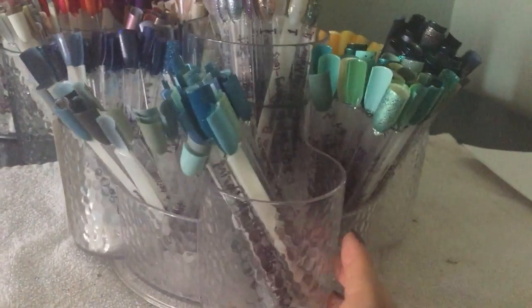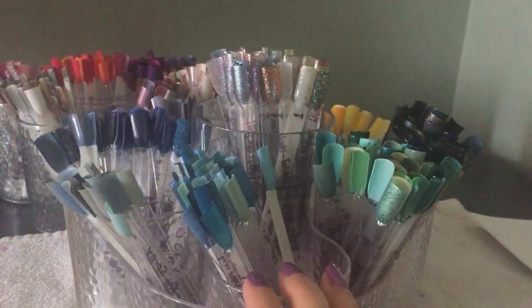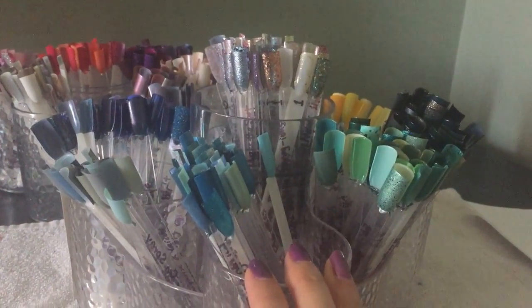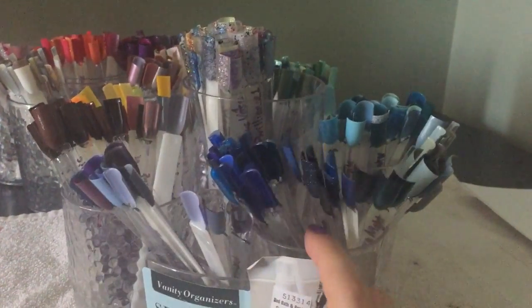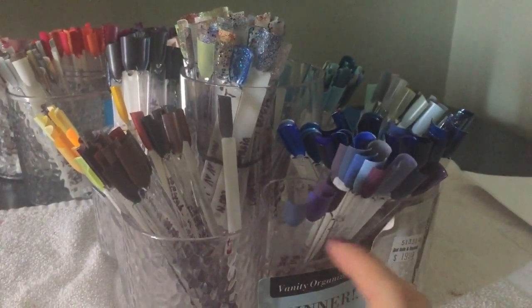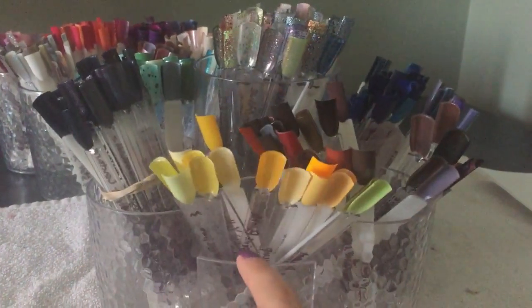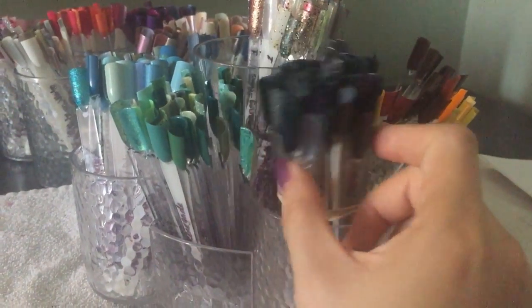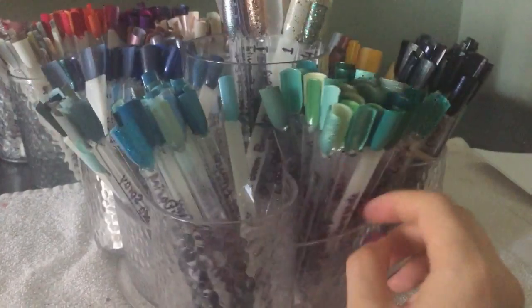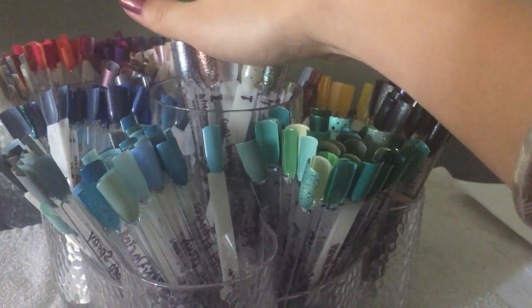It spins around. So what I do with my nail polishes is I group them into colors, or I try my best to group them into colors. It's not perfect. So I have some darker blues, some purple-ish, blue-ish colors, browns, yellows, really dark gray colors, and greens, blues. You can see the pattern. And then in the middle, this is glitters.